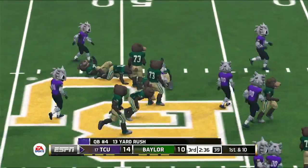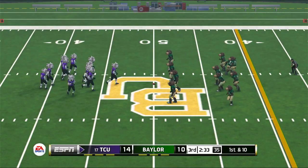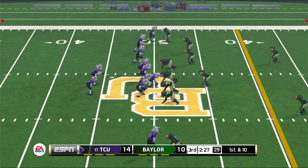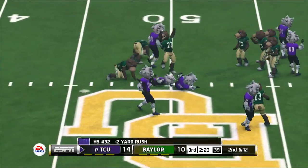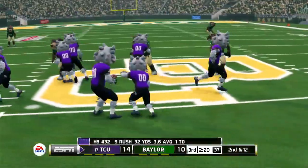Gains his way to midfield. That's good for a gain of 13 yards. First down. From midfield. First down. Let's go! Black 98! And they'll get him in the backfield. The defense was able to get really good penetration and drop him short of the line of scrimmage. That'll bring up second and 12.